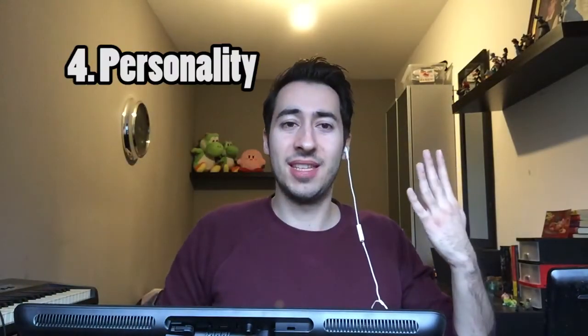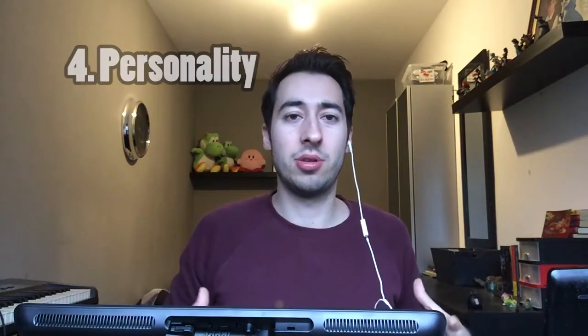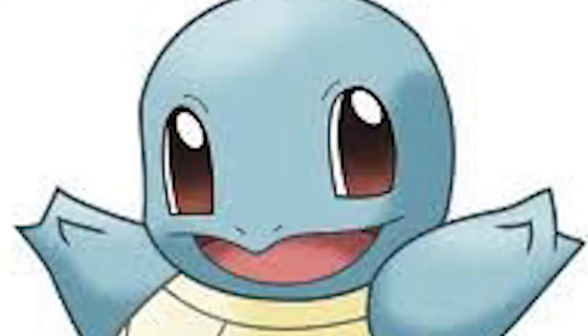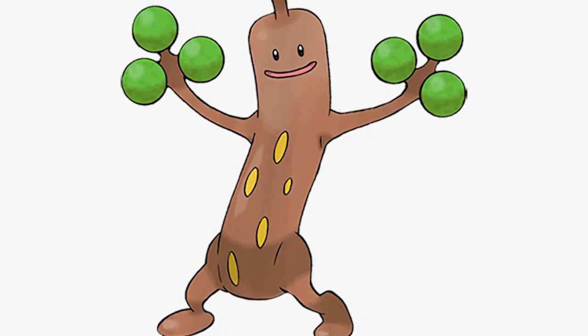Now fourth is personality. I think that's important for every kind of character that you're designing. In terms of Pokemon design, I think it can vary from different kinds of things. It could be a prominent color, like the yellow from Pikachu or the blue from Squirtle. It could be a facial expression or just the way the eyes look, or just a quirky gesture that the Pokemon has that could already bring a lot of the personality forth.